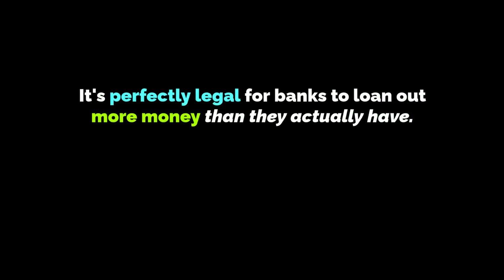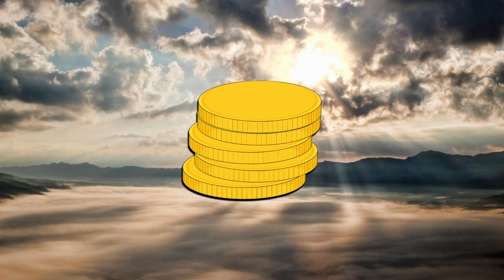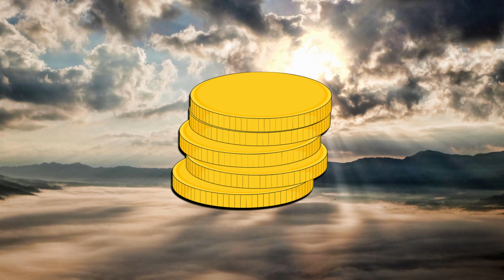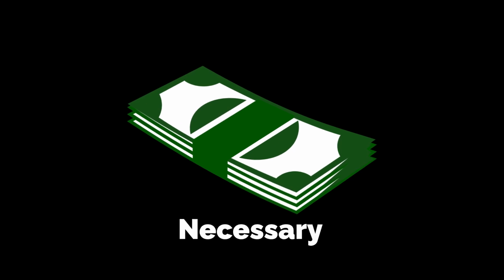And this was perfectly legal. In fact, that was the whole point of banking: money creation. And people thought this money was as good as gold. But the reality was, it's just paper money like any other. Because, spoiler alert, we're about to see that gold was not always available. There wasn't enough gold and silver in the country to rely solely on coins. Some type of paper money was necessary.